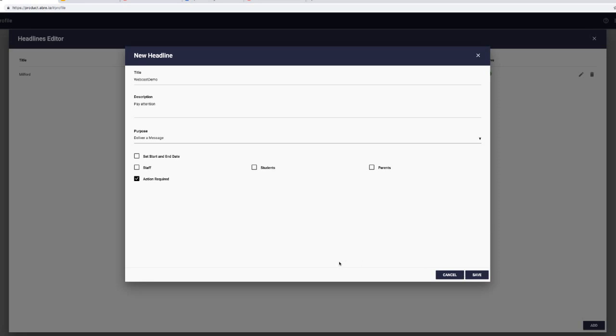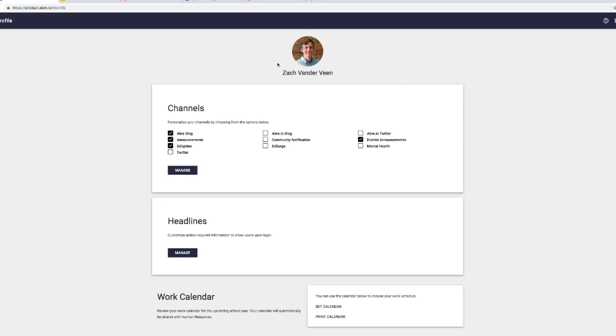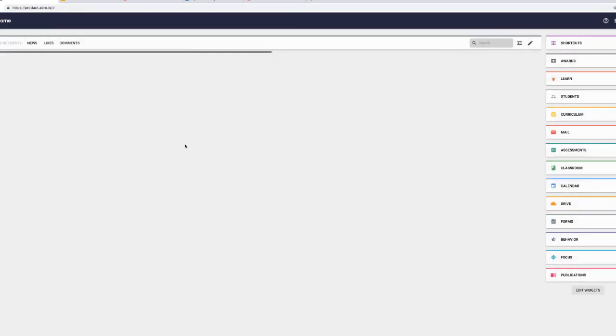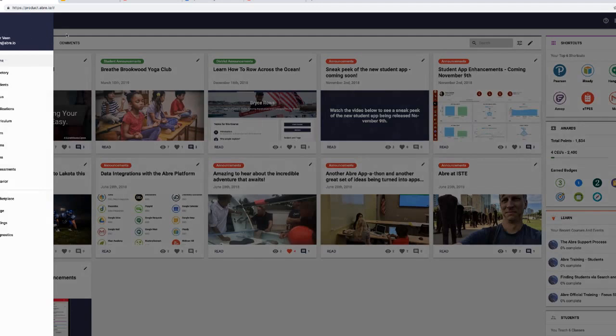And to that side note, with parents, I know a lot of district officials and principals and teachers sometimes struggle to get some of those forms back or to get that information back from parents. So if the parents are logging into Abre, they're going to get this headline, see there's something they need to do, and take care of it. Correct.